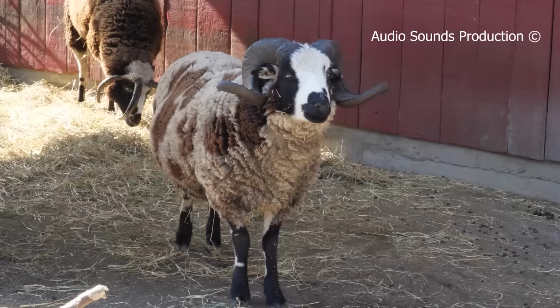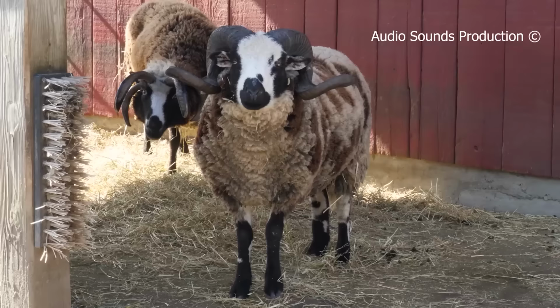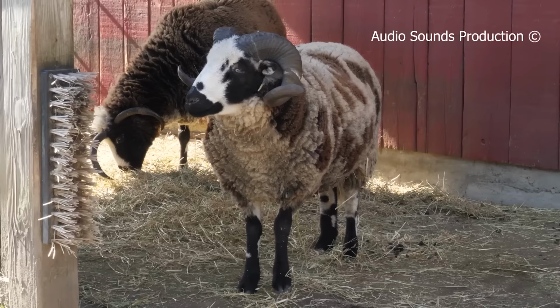A ram is a domesticated male sheep that belongs to the genus Ovis. They typically have a thicker neck and chest, and in some breeds, they may also have curved horns. Their horns can vary in shape and size depending on the breed and genetics. Rams are herbivores. They typically eat seeds, grass, and plants, and their diet changes depending on the season.